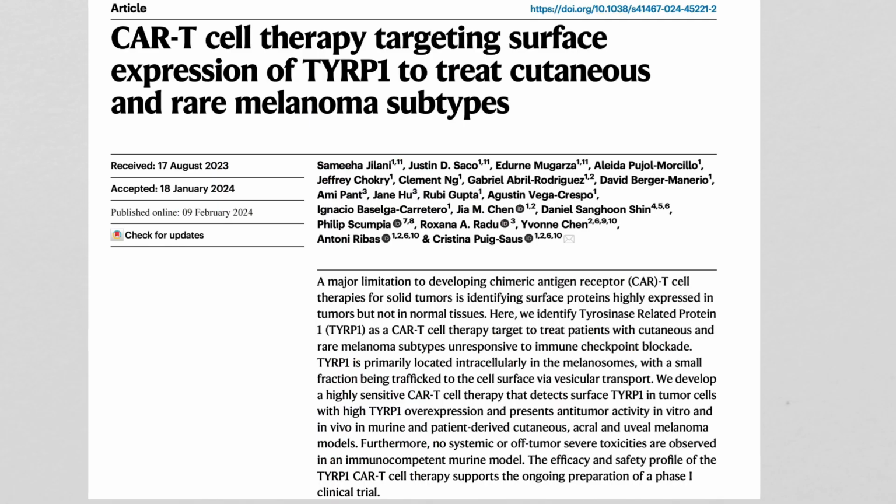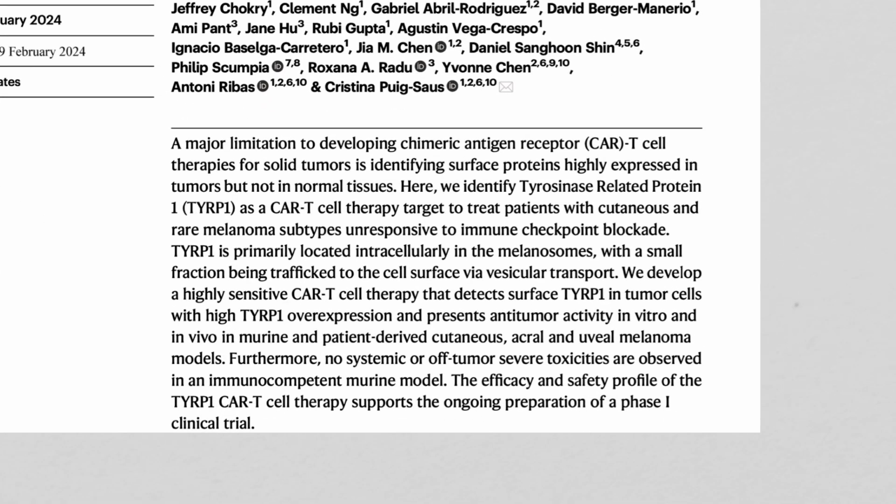All right, so instead of glioblastoma, I chose a target that's being developed to treat melanoma, which is another cancer type that we talked about recently in a slightly different context. And the authors describe the problem really well in this introduction. So the major limitation, meaning the most difficult aspect of developing CAR T for tumors, is identifying surface proteins, right, that are highly expressed in tumors but not in the normal tissue.